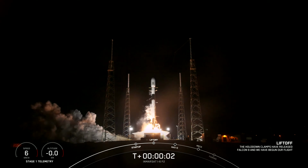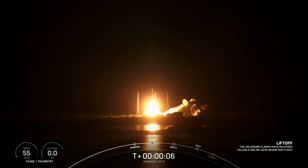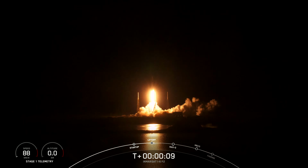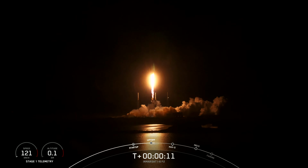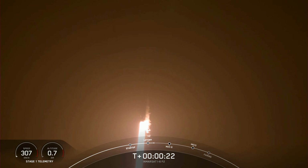Engines full power and liftoff of Falcon 9 and Inmarsat. Go Falcon, go Inmarsat. Vehicle is pitching down range. Stage 1 propulsion is nominal.